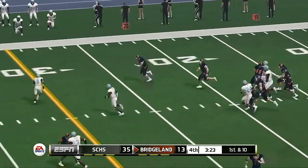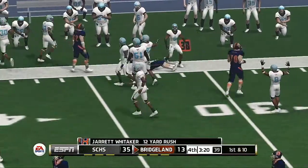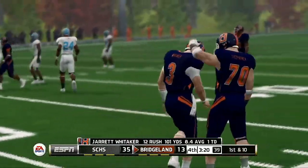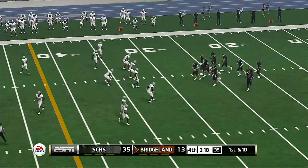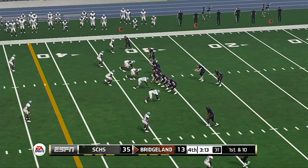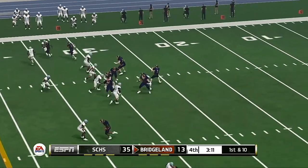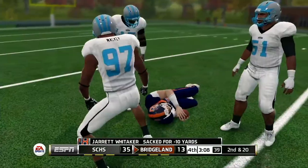He's scrambling. Runs with it, and he's got room. He's out to the 30. And they push him out around the 32-yard line. It's first and 10. Ball on their own 32. That's a great tackle at the 22.